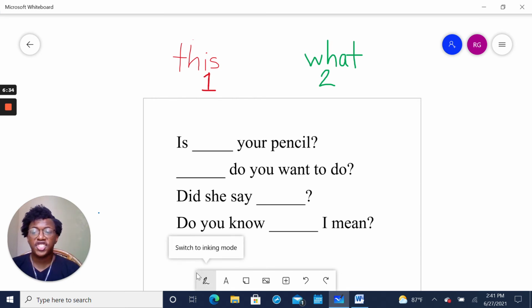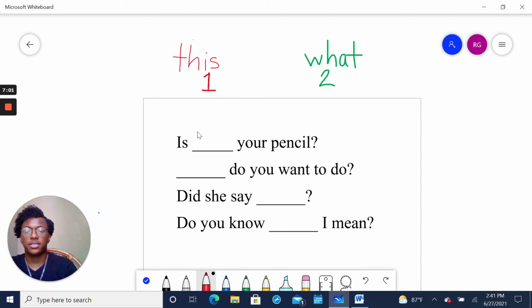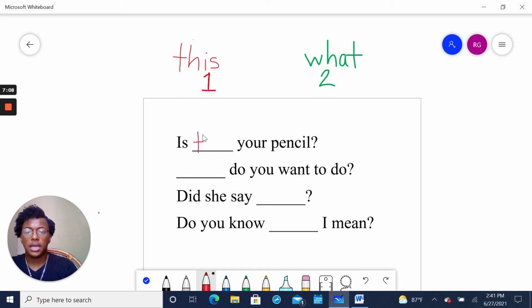So, let's look at our first challenge sentence. Our first challenge sentence is blank your pencil? Is this your pencil, or is what your pencil? Is this your pencil? That one makes the most sense. T-H-I-S, this. Let's look at our next sentence.